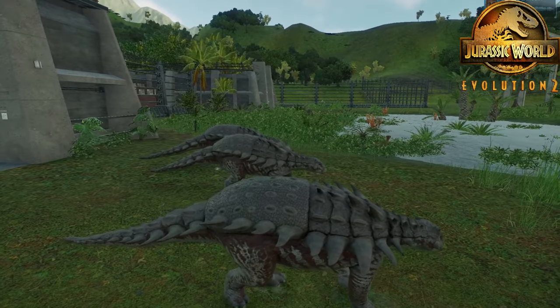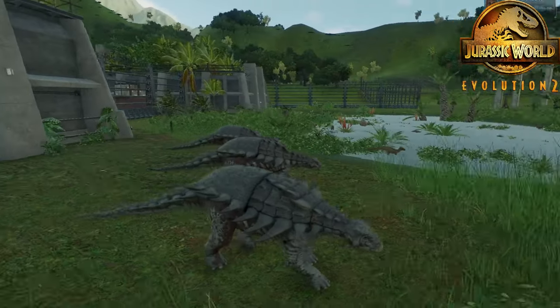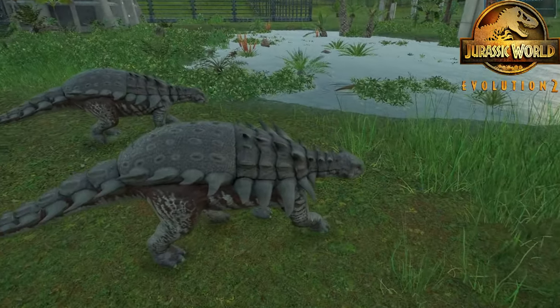This is the Polacanthus, and it's covered in armor plates and spikes. Mess with this animal at your own risk.